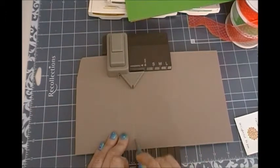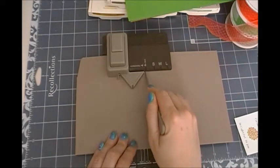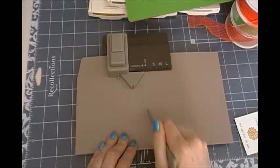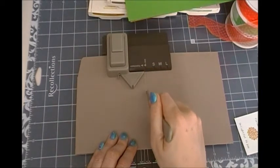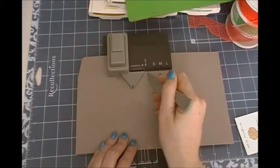Okay. And there's another side line right here, right in front of your small, is another side line. So we want to come down this one as well. What this is doing is creating the side of our box, or I should say our gift bag, not a box. Now we're going to come down and do our triangles.